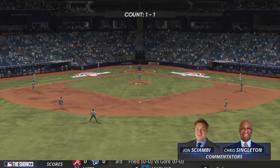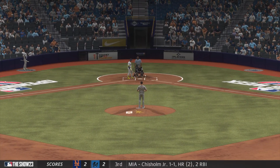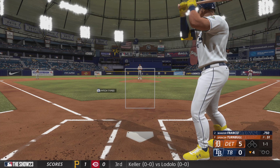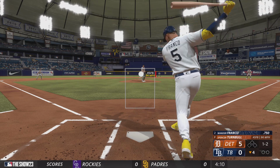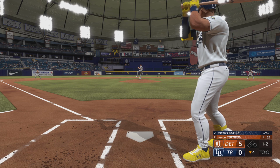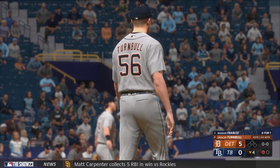Back here at Tropicana Field, John Chambie and Chris Singleton with you. And leading off the bottom of the 4th, Wander Franco. The 1-1. Swings through that one for strike 2. Struck him out swinging. Chased the fastball up the ladder for strike 3.